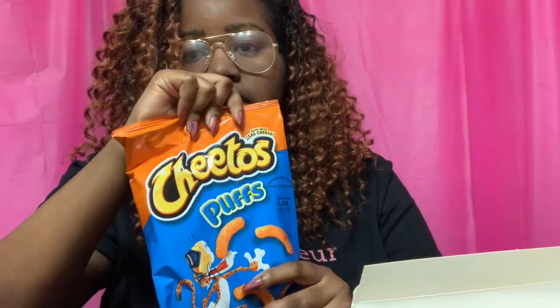And last but not least, we have the Cheeto Puffs. This is probably my favorite chips. I love Cheeto Puffs. I don't care much for Cheetos, but I do like the regular Cheetos, but I really do like the puff size.